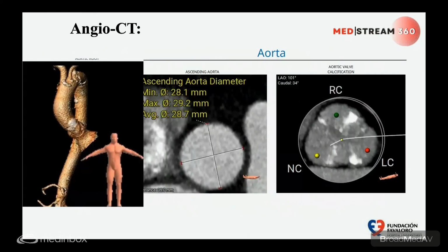Next. So this is the calcification of the leaflets. As you can observe there, it's not significant calcification. In our opinion, we can go direct without dilatation to prevent any damage of the conduction system, to prevent a permanent pacemaker implantation.